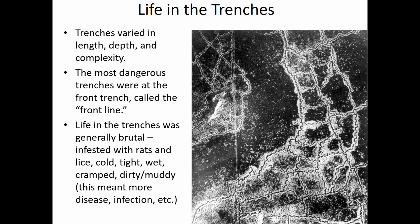Rats were terrible. People tell stories of how they would wake up in the middle of the night, have a rat chewing on their face. Rats will just thrive in this environment. They live underground. And they don't know the difference between a dead person and a sleeping human. So if they see you on the ground next to a dead person, they just might start chewing on your face. So just nasty.